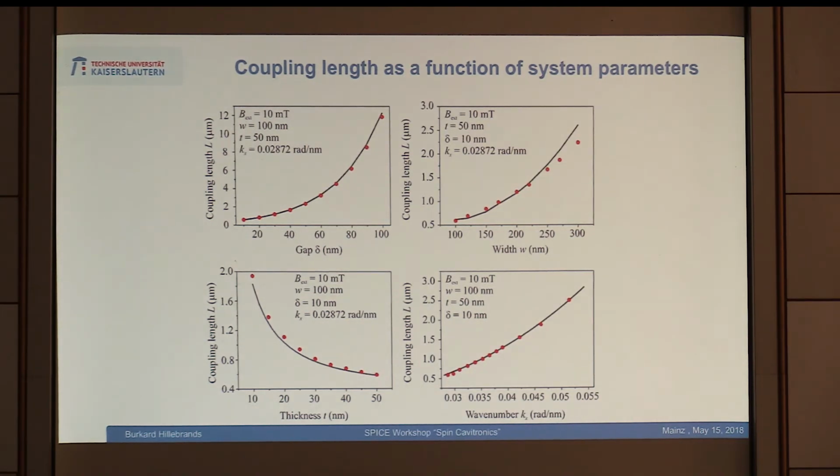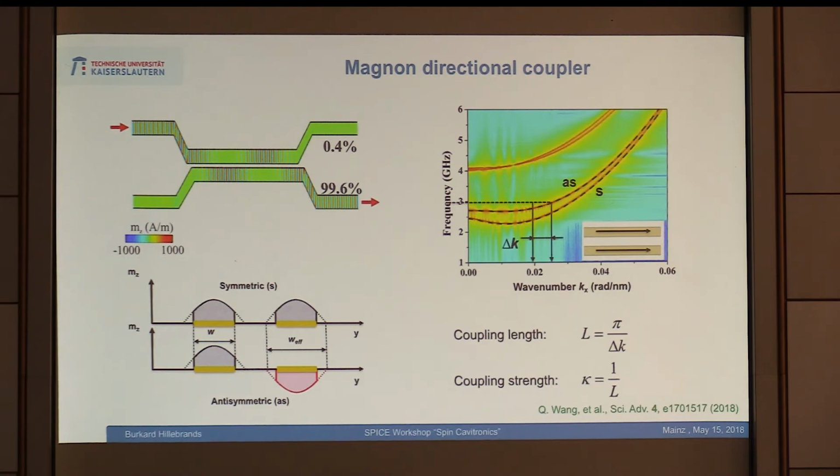You can study it as a function of the width of the waveguides, as a function of the thickness, and it decreases because then the coupling is increased with increasing thickness, or as a function of the wave number, then again it increases here. And this can be all understood in very simple terms.